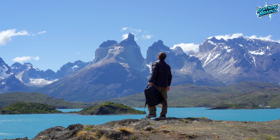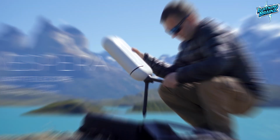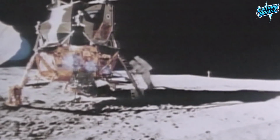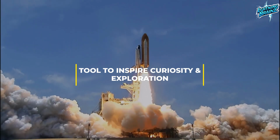Former NASA astronauts Terry Virts and Scott Kelly endorse Vespera for its ease of use and revolutionary approach to stargazing. Virts highlights its lightweight design and versatility, making it more accessible than traditional telescopes. Kelly, inspired by his experiences repairing the Hubble Space Telescope, sees Vespera as a tool to inspire curiosity and exploration.